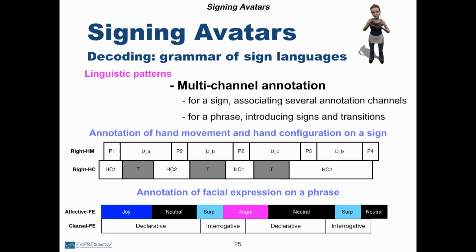Now the linguistic patterns. We were speaking about the linguistic atomic elements, but the patterns can be represented by structural patterns that we can draw with some kind of multi-channel annotation. For instance, for a specific sign, we can annotate hand movement and hand configuration with the two right hand configuration and hand movement tracks, where you can see the different elements that have been annotated. There are only two tracks here, but we could have four tracks, one for each hand. And we could also add a specific track for the facial expressions.